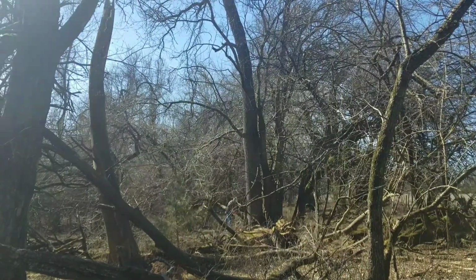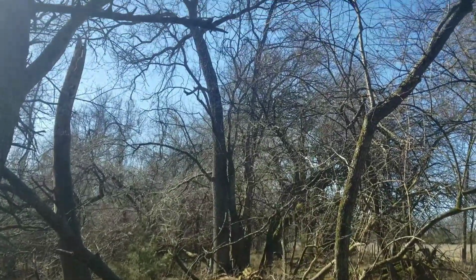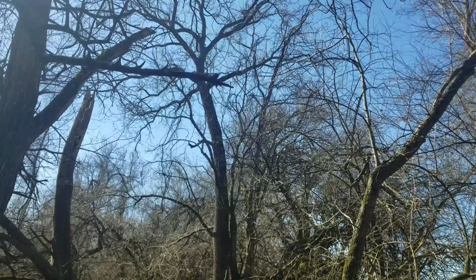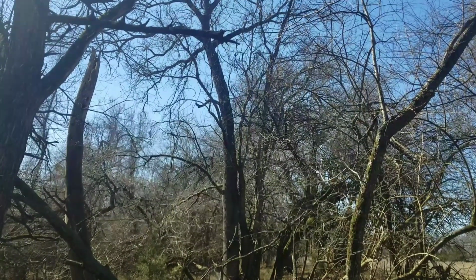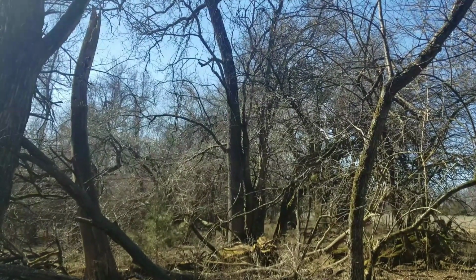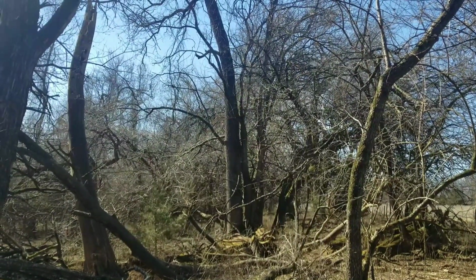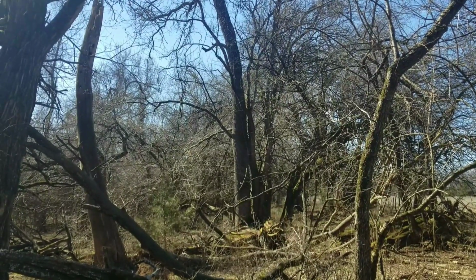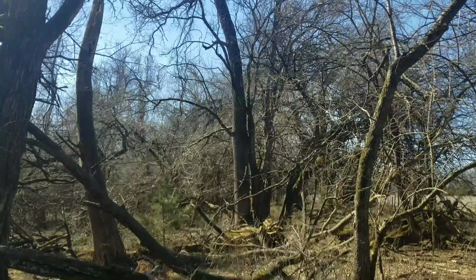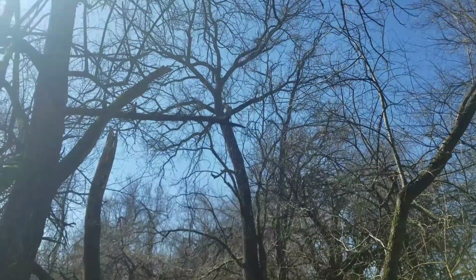So one thing about when you cut trees like this, you want to make sure everything's right on it. You don't want to get in too big a hurry and make a mistake. So it could be a very, very costly mistake. I hear it starting to pop. Starting to rock a little bit in the top there too.